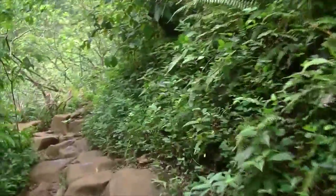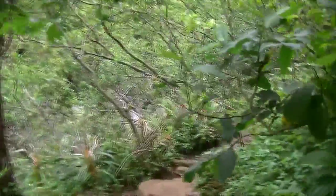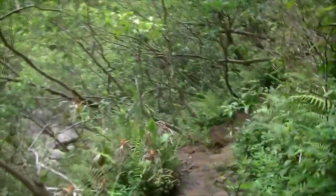So, getting really, really close, but it's really slow going. And walking across this, it's definitely an adventure. This hike is definitely an adventure. Anyway, we're getting really, really close. I think we're probably 10 or 15 minutes away. Ow! As I fall into the rock.